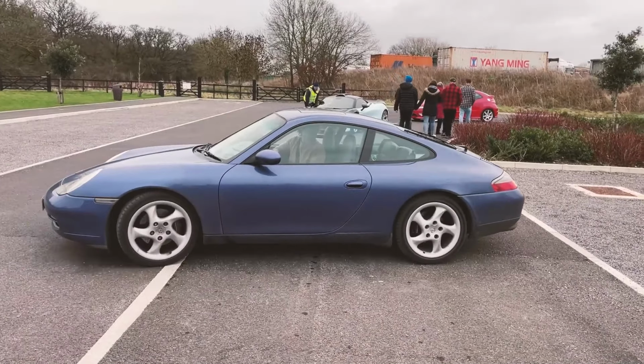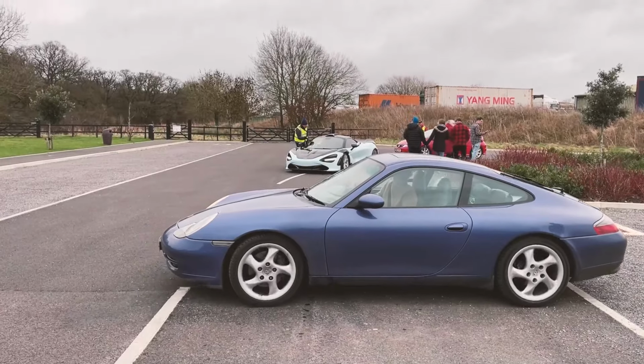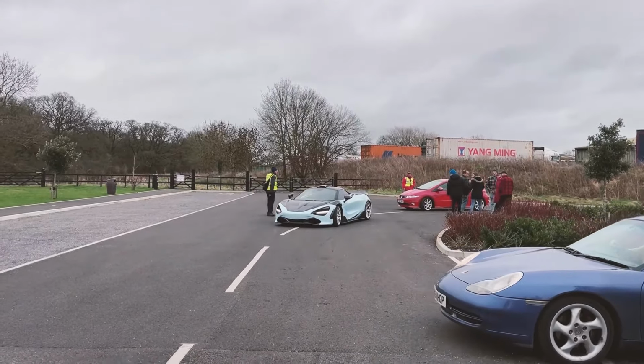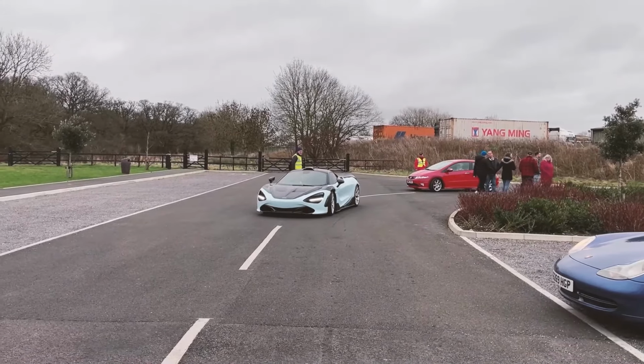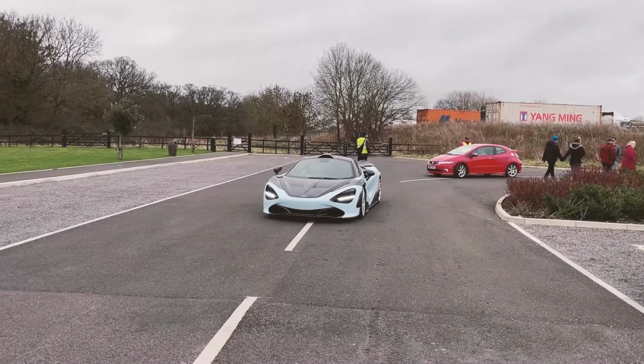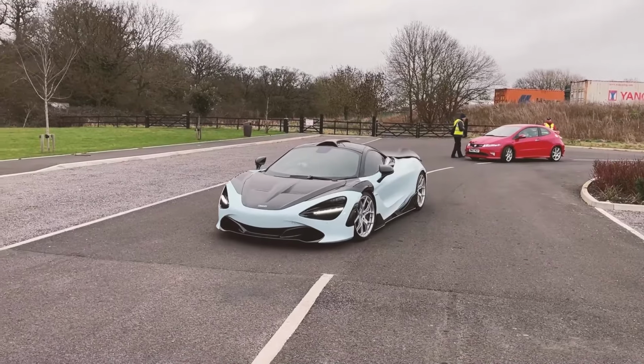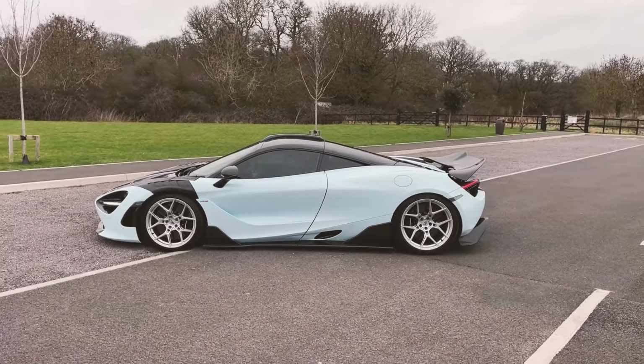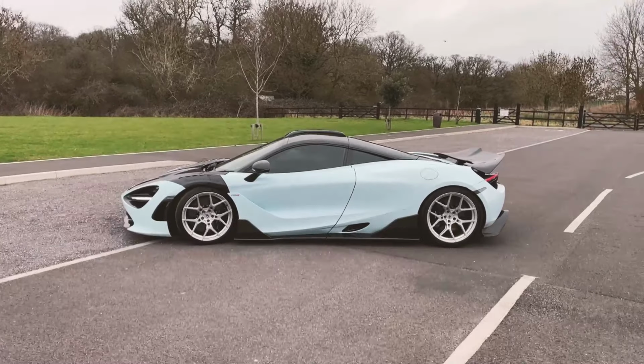Sam, for Christ's sake! What? Is that a McLaren in baby blue? Is that a McLaren that was here? Yeah, it was. It is Matt Wills, yeah, that's his name, isn't it? It's so quiet, rev it. Rev it. You've got a 4-litre V8 in that, rev it.